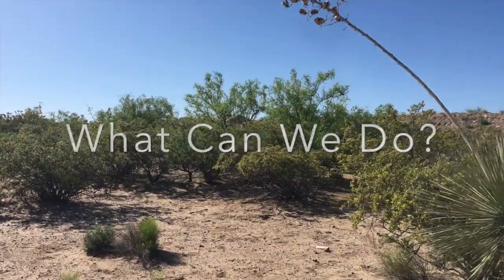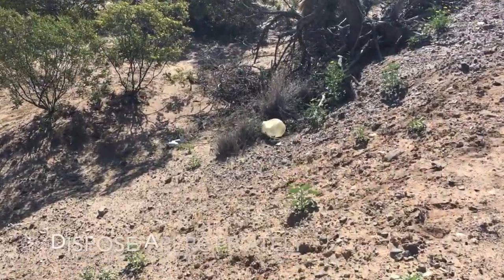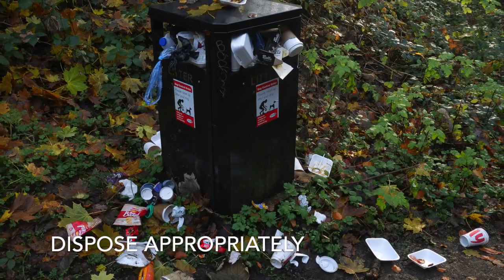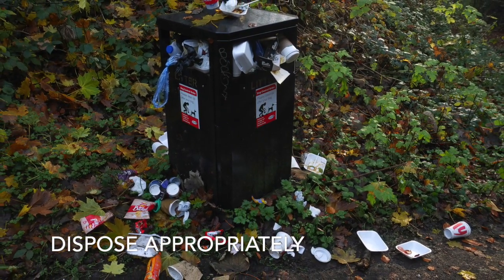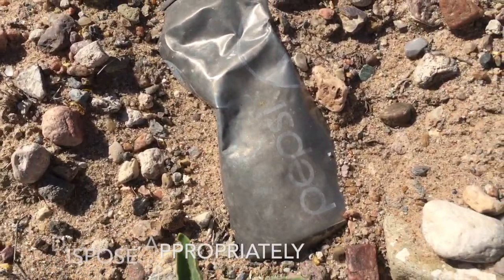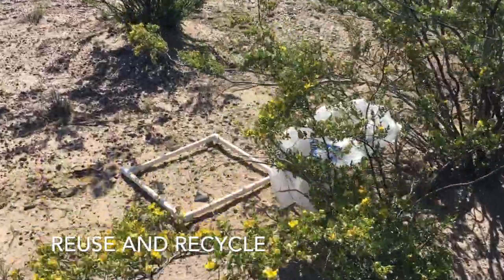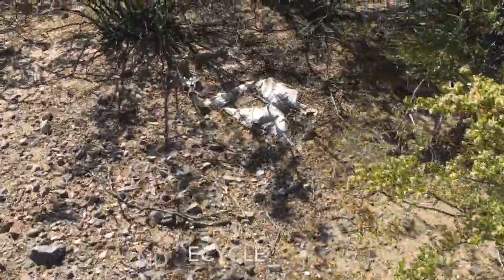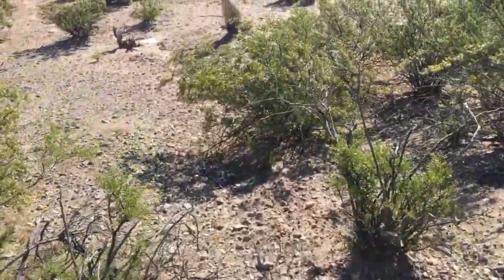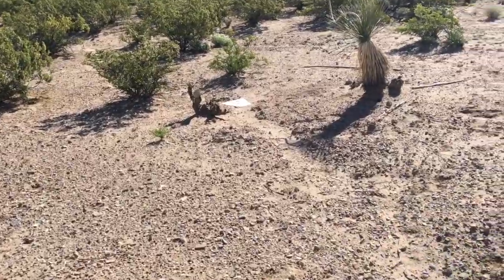So what can we do? We can be aware of our own waste. We can dispose of our waste properly. If you are out and about and have some garbage, but the public bin is overflowing, then hold on to your garbage until it can be thrown away in a contained manner so it doesn't blow away and end up somewhere in nature. Reusing items yourself is best, but also find ways to recycle effectively. Probably the most important thing you can do is to simply reduce your waste. Only buy things you really need and avoid buying products with a lot of packaging.